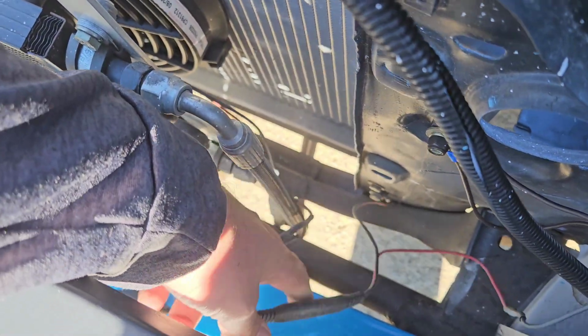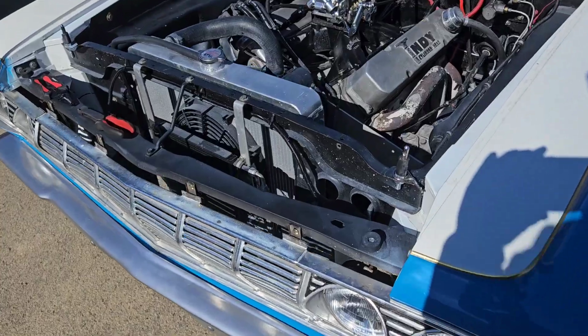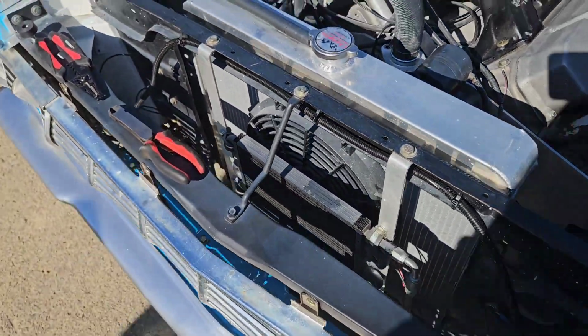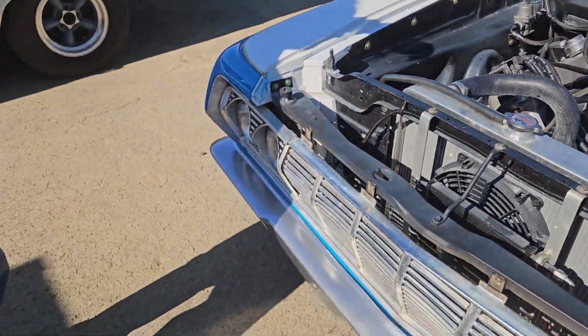Fan, we got a reverse polarity. It's pulling, it should be pushing. So let's fix that. All right, now we got the fan pushing instead of pulling, because if you're going down the track and air's coming this way and it's pulling this way, it's fighting itself. That's not smart. So, got that done.